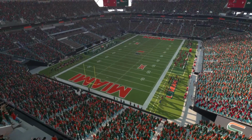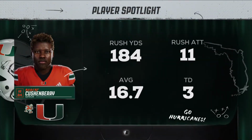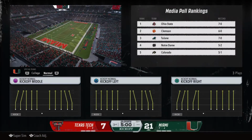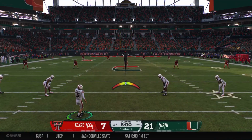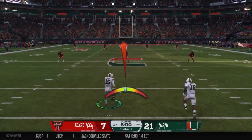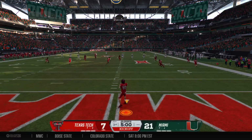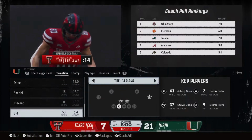That means it's time to join Kevin in our halftime update. Gentlemen, this matchup on that field there in Coral Gables, sign me up for another half. The Canes will kick it off to start the second half. And he'll just take a knee, and this drive will start at the 25.